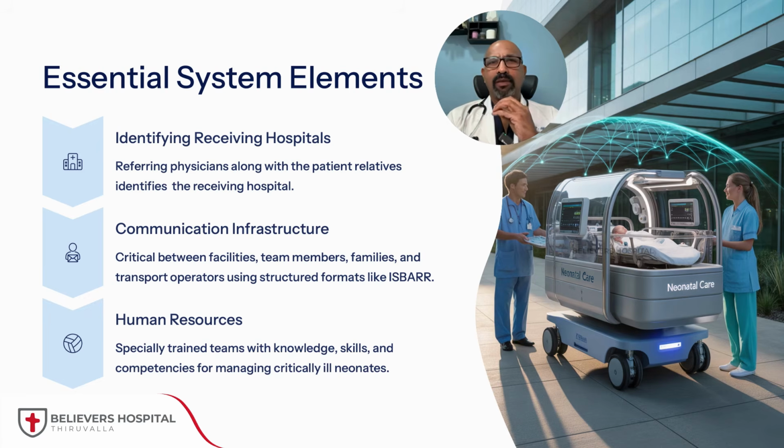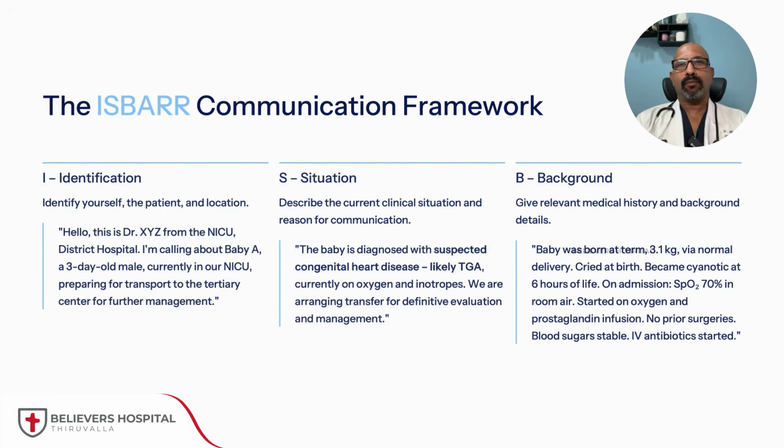But what truly determines success is the quality of communication between all involved parties. A structured model known as ISBAR, identification, situation, background, assessment, recommendation, and readback or response, ensures clarity and safety in communication during transport. For example, "Hello, this is Dr. Anish from NICU District Hospital. I'm calling about a baby, a 3-day-old male currently in our NICU preparing for transport to your tertiary center." This identifies both the caller and the patient.